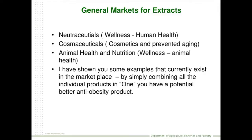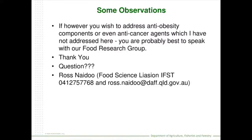General markets, well-being, cosmetics, animal health, okay? And the key reason I put that up there was that all of those ones that I showed you as individuals, if you put them together into one product, that would optimize your anti-obesity product, right? At the moment, they all exist in separate products. If you mix them together, you would optimize your anti-obesity formulation, right? So people already do them individually, but they're not doing them together.